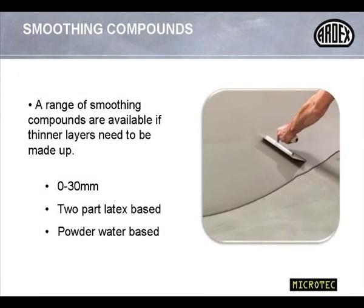A range of smoothing compounds are available if thinner layers need to be made up. Any holes can be filled with rapid repair mortar. As you need a flat base to tile on, smoothing compounds are an ideal, cost-effective way to achieve this. Some adhesives may be used for pre-smoothing. Although this is convenient, it may not be the most cost-effective method. Commonly, there are two types: two-part latex or powder water-based. Technical support is available to provide detailed guidance. Many compounds can be pumped at a rate of 300 to 400 meters squared per hour, ideal for large projects.